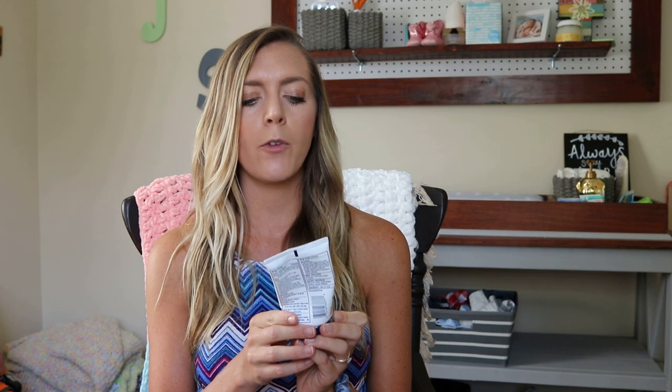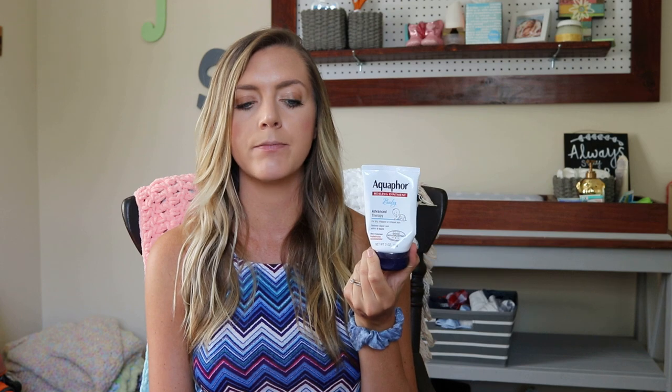Also, what we've been using after she bathes especially, I've been putting on this Aquaphor Baby healing ointment, which really helps with any rashes or any kind of skin issues. I usually put this on her bottom area after she bathes, and it really helps throughout the night. It kind of heals everything up from all the damage that was done during the day. I just really like it.